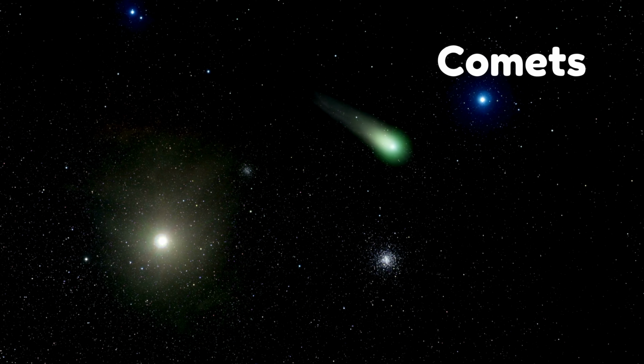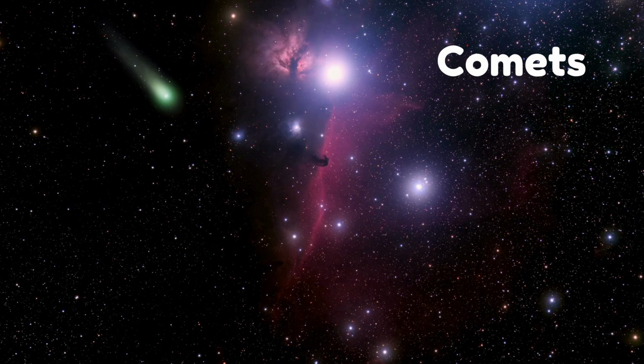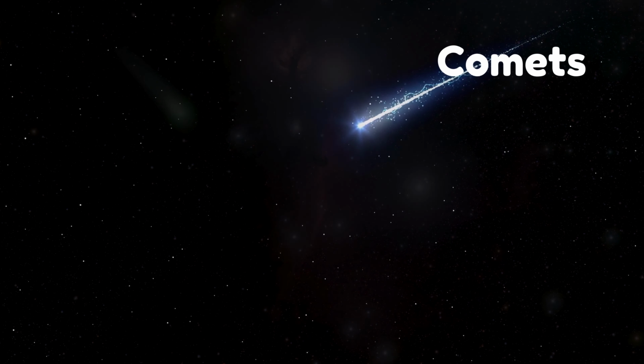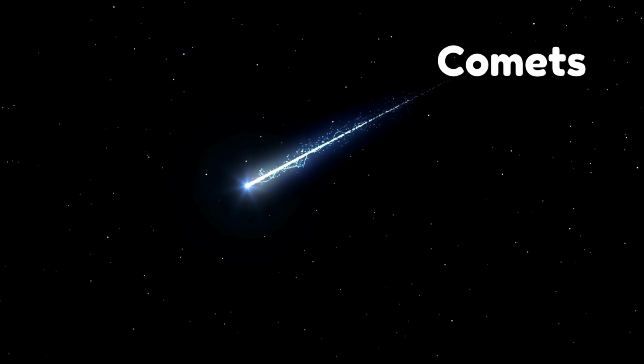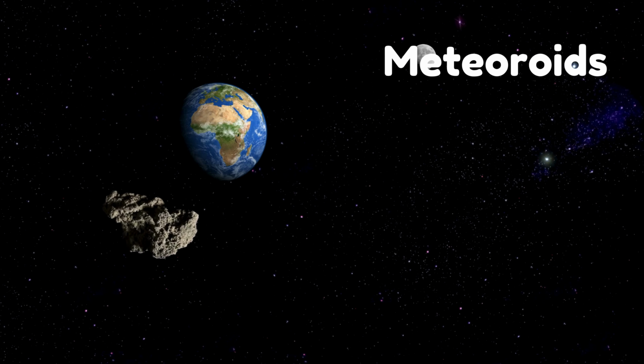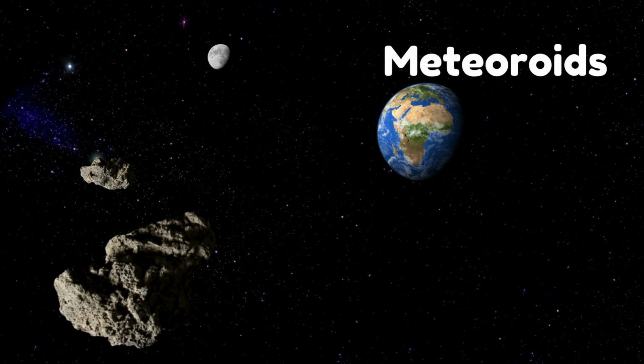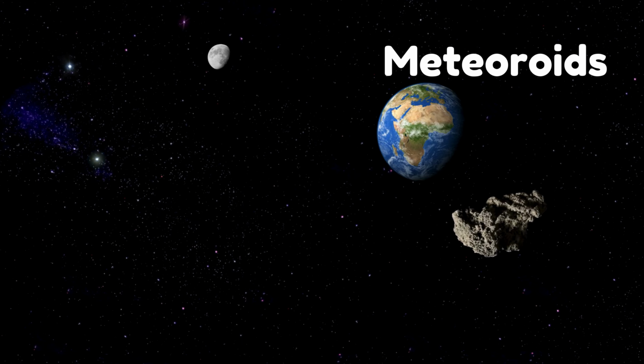Comets. Icy bodies that originate from the outer regions of the solar system, such as the Kuiper belt and Oort cloud. They develop tails when they approach the sun. Meteoroids. Small rocky or metallic bodies in space. When they enter Earth's atmosphere and burn up, they are called meteors. If they reach the ground, they are called meteorites.